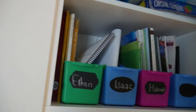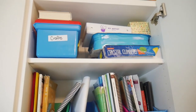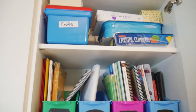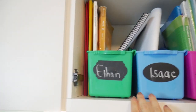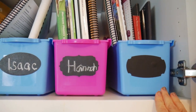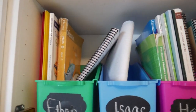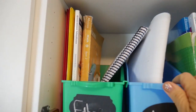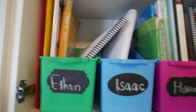All right, in the next cabinet right here is where I have stuff for my other kids. Of course, on top, I've got some crafts and some fun little supplies that I can pull out here and there. But I have all my kids labeled. So Ethan, Isaac, Hannah, and this is just extra stuff. And actually all of their books are ready to go for the school year. Easy, I know Isaac doesn't have much and I'll explain why, but quick, easy, pull out, it's good to go.